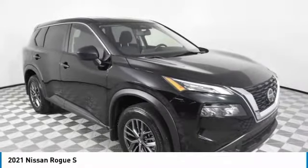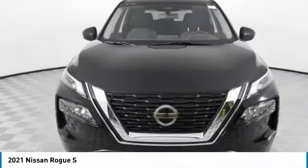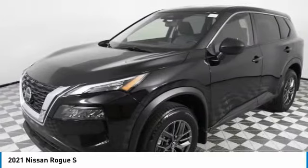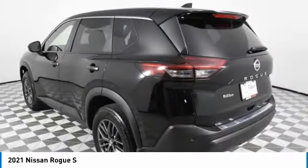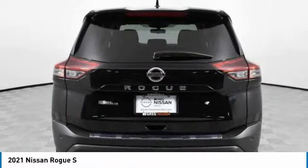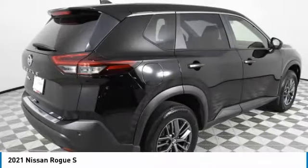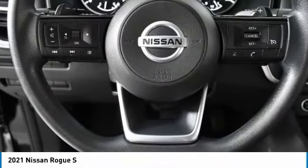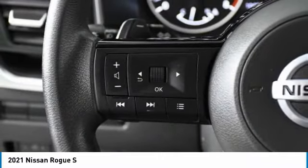Looking for the right vehicle? Check out the 2021 Rogue. The stylish Rogue gets 27 miles per gallon and still boasts nearly 58 cubic feet of cargo space. With a 5-star side impact safety rating and confident handling, the Rogue is more than you expect and everything you deserve. This vehicle has less than 15,000 miles.